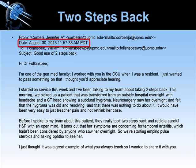This morning, we picked up a patient who was transferred from an outside hospital overnight with headache and a CT scan showing a subdural hygroma. Neurosurgery saw her overnight and felt the hygroma was old and resolving, and there was nothing to do about it. It would have been very easy to just treat her pain and not rethink the case. Before I spoke to my team about this patient, they really took 2 steps back and redid a careful H&P with an open mind. It turns out her symptoms are concerning for temporal arteritis, which had not been considered by anyone who saw her overnight. She was started on empiric pulse steroids and asked ophthalmology to see her.